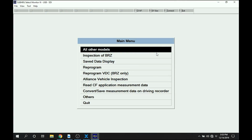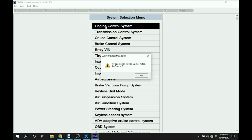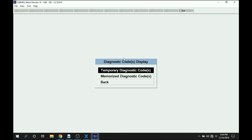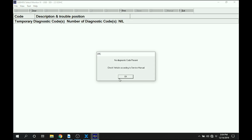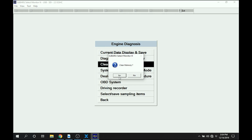All right, so now we're back over on the Subaru Select Monitor Scan Tool, which is hooked up to the Impreza. We're gonna go in to our engine control systems, 2.5 single red cam. We're going to look at our diagnostic codes, memorize codes. We've got the same cylinder 1, 2, 3, 4 misfire and manifold pressure sensor range and performance code. We're going to look and see if there's any current active codes. None are active. So what we're going to do is go back and clear these codes.